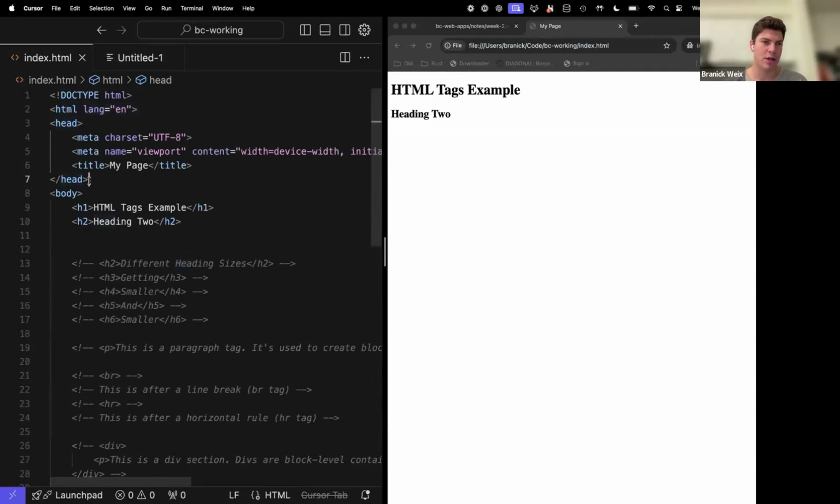Then we've got a head section. This says things like title, which tells you the title that's up top. So you see up here, it says my page. We can actually rename that. We could say Brannick's page. And then when we reload this, boom, up top it says Brannick's page.